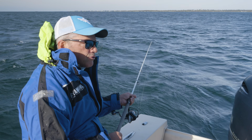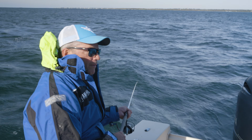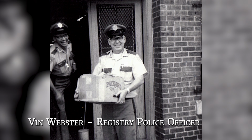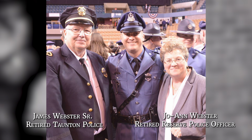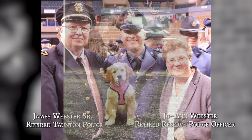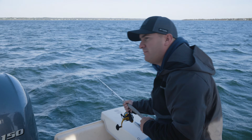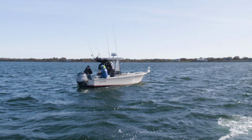So Jim, you're a state trooper, but I got a chance to meet your mom and dad at the ramp there. It seems like you come from a family of law enforcement, huh? All the way back to my grandfather, my father's side. He was a registered police officer. My father, retired Taunton police. My mom, she was a reserve police officer, and all the way to me, I was in corrections and now state trooper at this time. And you just moved to a new barrack? I just got a new one. I moved from the Milton Barracks, and now I'm back closer to home at the Dartmouth Barracks.